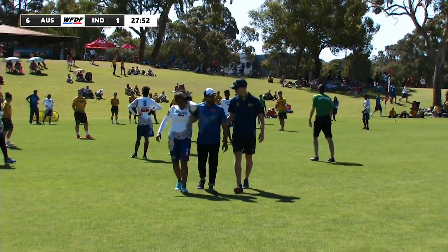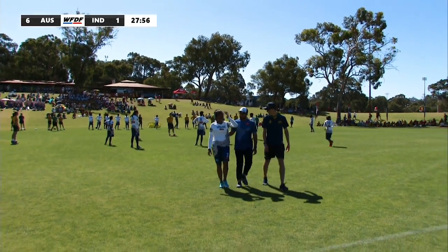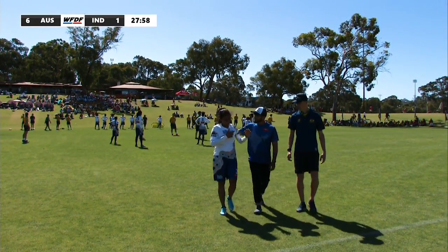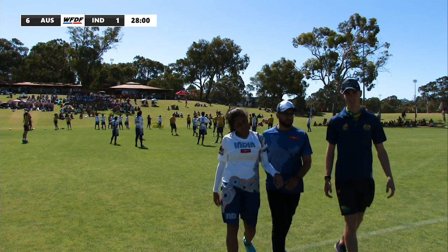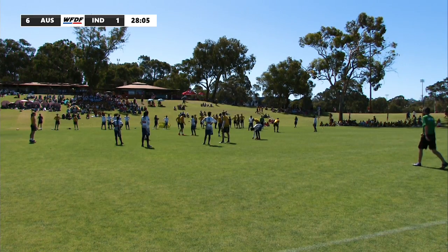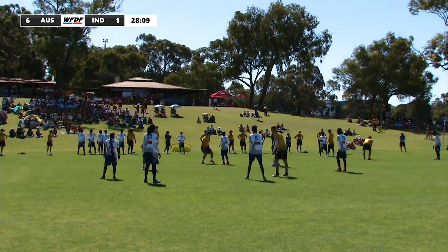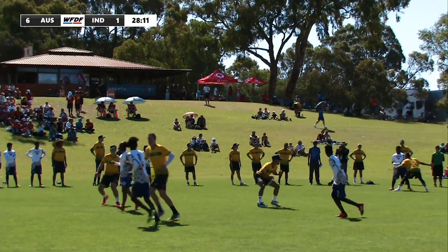And safety is paramount here. Gotta look after her. She comes off, and we've got number 20, Kalpana, coming on to replace her. Hopefully she'll be okay. Stania's just replicating the position that her teammate was in. Oh, sorry, Kalpana was replicating, and we're back in play.